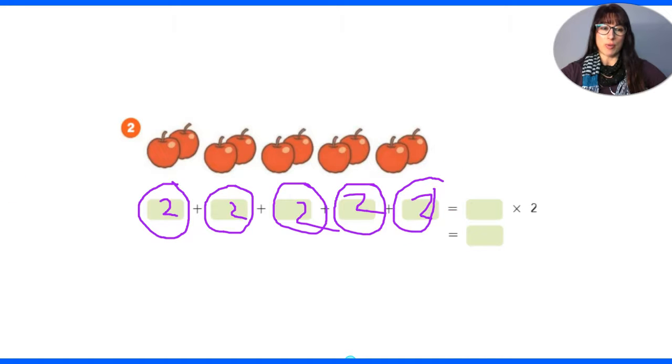And now I'm going to count my circles. 1, 2, 3, 4, 5. I have 5 groups. And how many in each? 2 in each. The number that's inside of each circle is 2. And then if I count them one by one, I do repeated addition, I will come to the answer. That is 10. Very good.